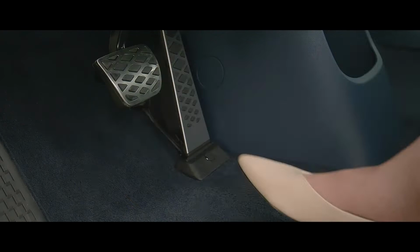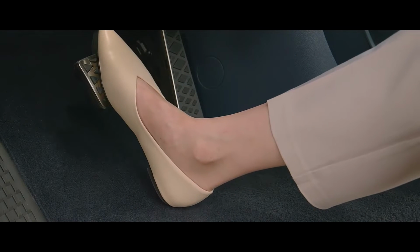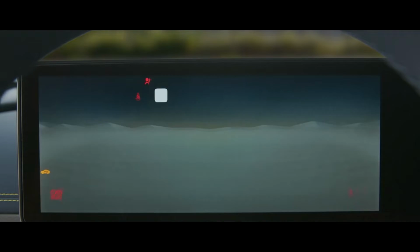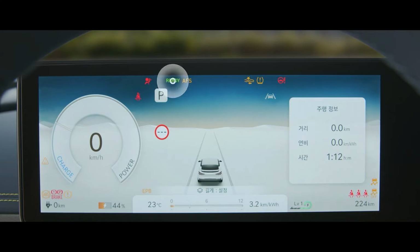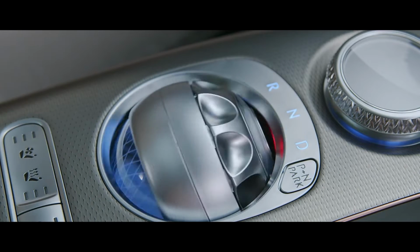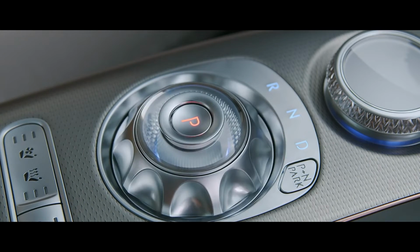Not only is Genesis launching its first ever electric car, but they have also stated their goal of becoming a 100% zero-emission company by 2030. So it's fair to say there will be a lot more electric cars from this company in the upcoming years.